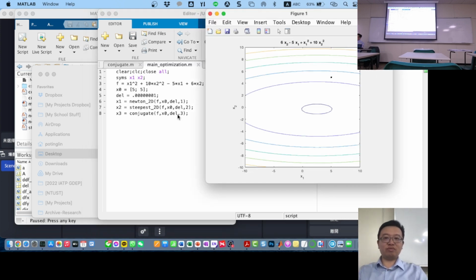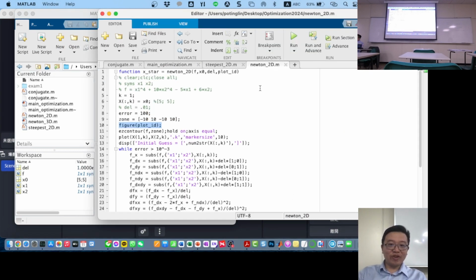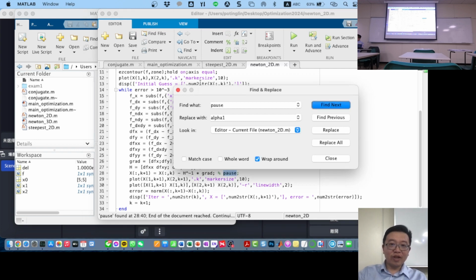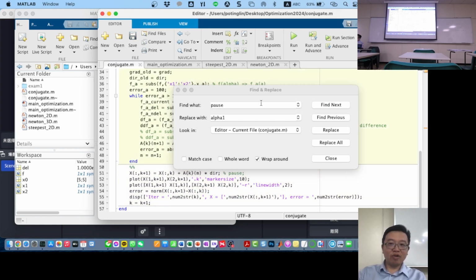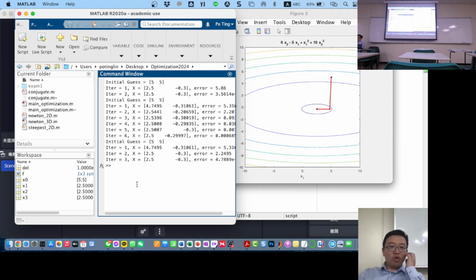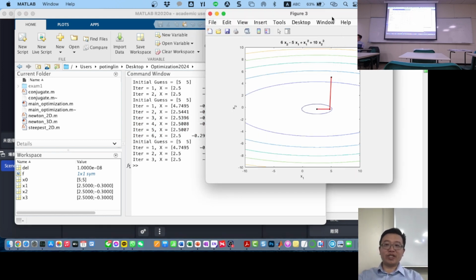Okay, run the code. Oh, I think I don't need the pause anymore. I should get rid of the pause. No more pause. Okay. Otherwise, too many pause. Okay, now run the main code again. So conjugate gradient, Newton's method, 2 iterations. Steepest descent took 6 iterations. And conjugate gradient, 3 iterations. Okay? And let's take a look at the differences.